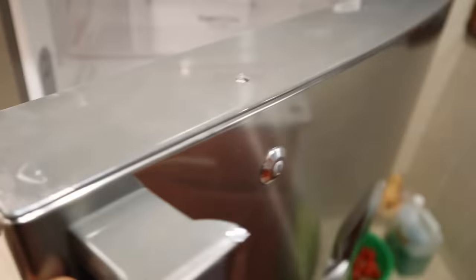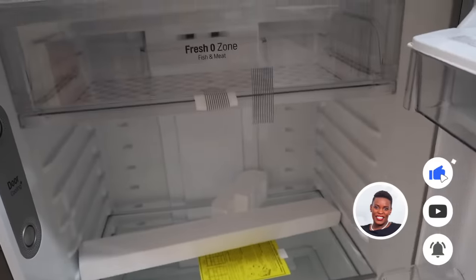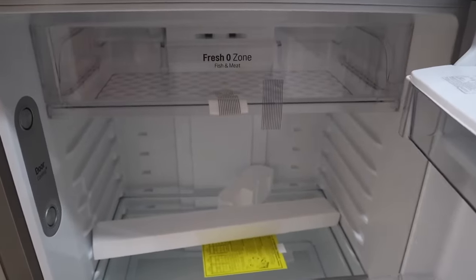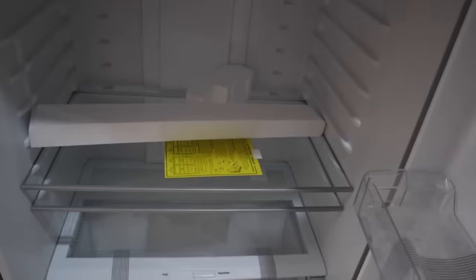And then here we have the other section, which is also humongous. I mean, you can fit a whole human being in there. I'm not saying you should, I'm just saying you can. I don't know where that thought came from, you guys. I'm just saying, a child can hide in there.